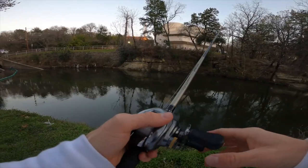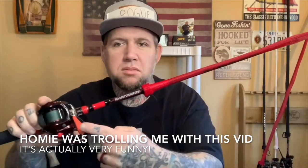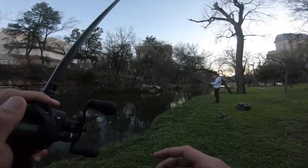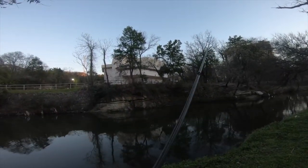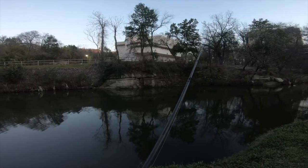We ain't giving two shits out here. Heavy, fast action braid. You go with heavy braid, 30 pound, 40 pound, 50 pound. Or like I like to use 17 pound fluorocarbon. We throwing that out there, man. You know what I'm saying? We don't give a damn, man.